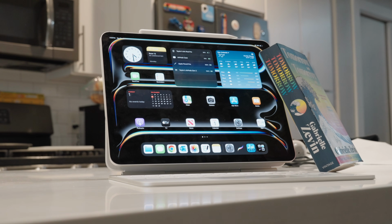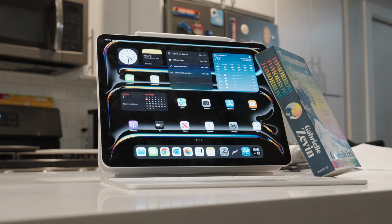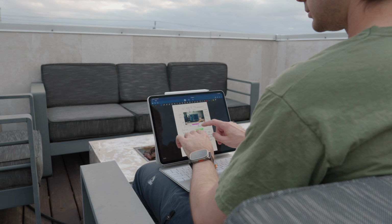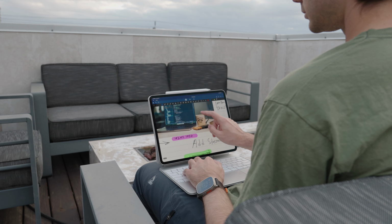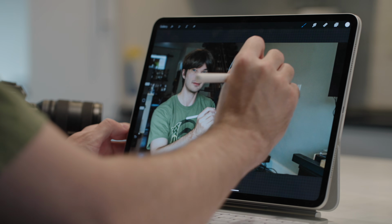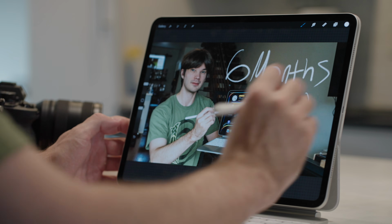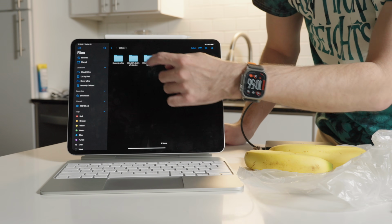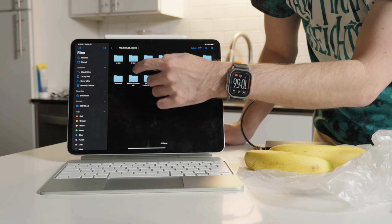Hey all, it's Taylor, and I've been using the 13-inch iPad Pro with M4 for 6 months, and the new Magic Keyboard, and the new Apple Pencil Pro. This is my first ever iPad purchase, and as such, this is my review, which basically boils down to these key things. The screen is incredible, it's got tons of power, and it's the same old iPadOS. All of this at a very steep price point.